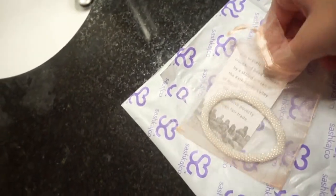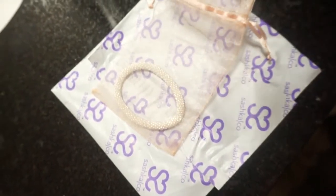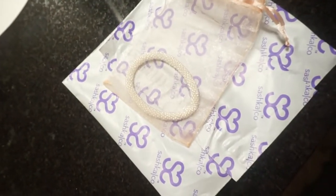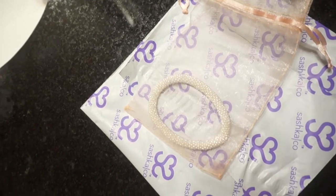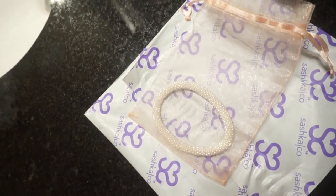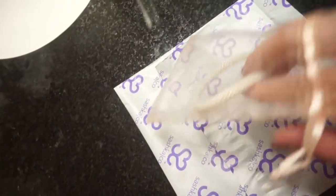It comes with this little card. It says, this bracelet was hand crocheted bead by bead by a skilled artisan in the Kathmandu Valley of Nepal. Your purchase empowers women to rise above poverty through fair trade. These bracelets are kind of pricey, like when you first look at the site. They are $20 each.